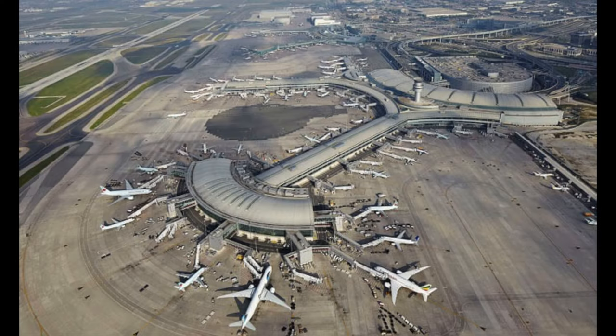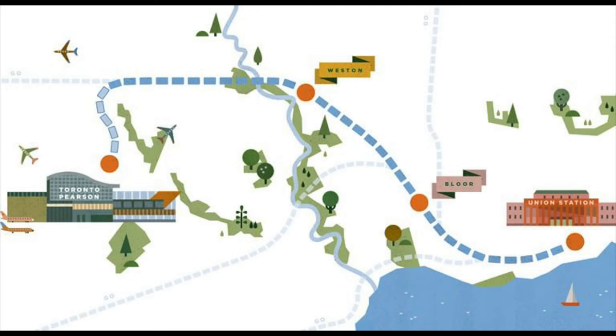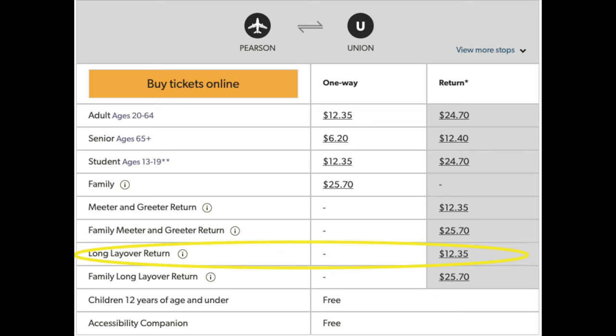Just landed at Toronto Pearson International Airport, or YYZ, and have a layover? What should you do? Well, head over to Terminal 1 and jump onto the Union Pearson Express. It's only a 25-minute train ride from the airport to downtown Toronto for only a cost of $12.35 Canadian.